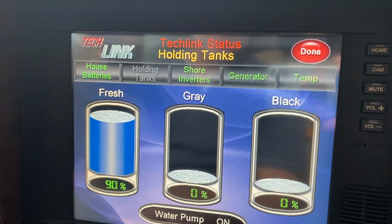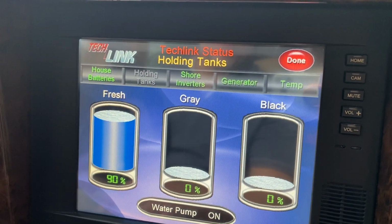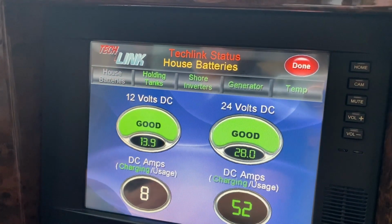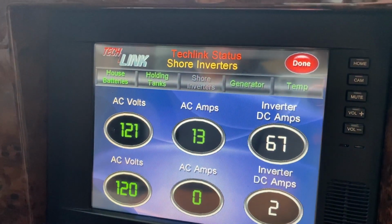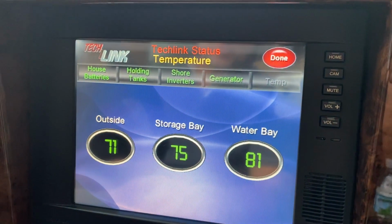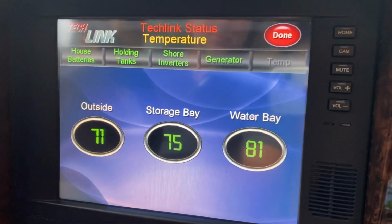Hey y'all, so Randy's outside. He's disconnected the electric and that is the sound you're hearing. The coach is saying, something's up, you lost power. So this morning he also added a little bit of water to our tanks and we should be off and going here shortly. Another thing that's nice about the Marathon is the tech link. You can see here, we've got 90% water. Our tanks are empty. You can check your house batteries. See green, the color shows you that everything's good. You can go to your inverters, generator, and then temperature: storage bay, water bay, and outside. So just check everything before we go.